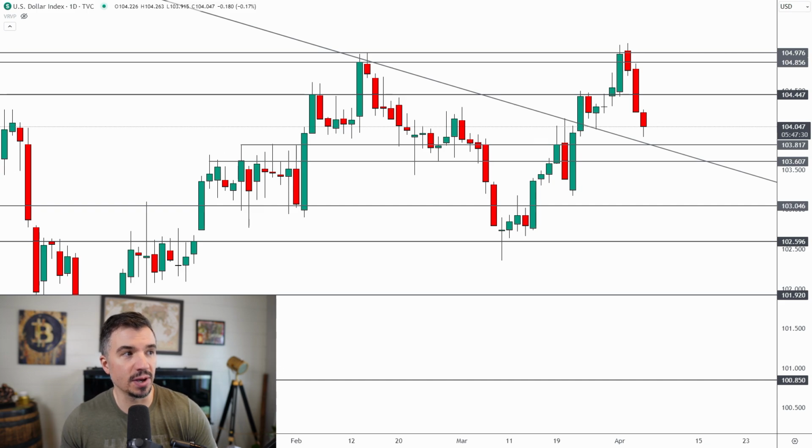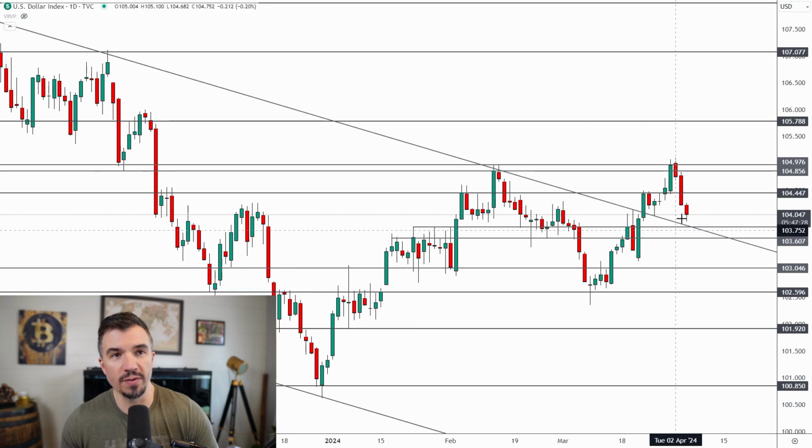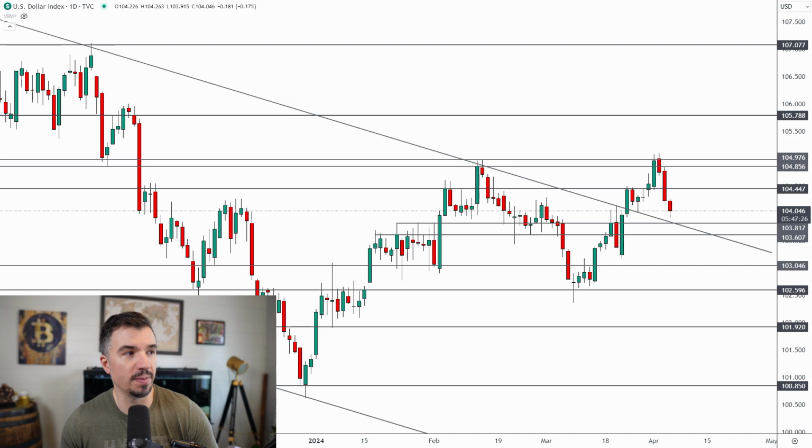Now, as far as resistance goes, obviously 104.45 and 105 are going to flip to resistance once again with this close below. Okay, so the weekly close coming up for the DXY is going to be really, really critical. If it can hold above here, then we're still just looking at a range-bound market next week for the DXY. Now, if it were to close below, okay, somewhere down here in a very convincing manner, then that means this up here is your failed breakout, and we could see much lower for the dollar.